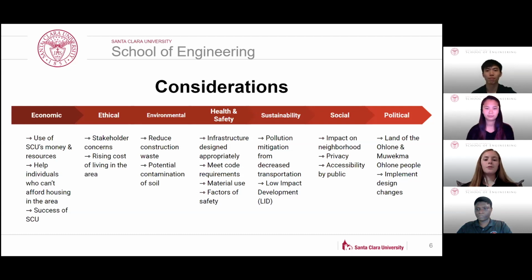The considerations for sustainability are to mitigate pollution from the decrease in transportation and to implement low-impact development on the site. Socially, our design has adjusted to satisfy the demands of maintained privacy of residents who live in the adjacent Encanto community and the desire to find use in the commercial space on the 1st floor. Politically, we have been sensitive to the land being indigenous to the Ohlone and the Muwekma Ohlone people in our construction schedule, like requesting an archaeological dig and adding native plants. Now we're going to delve into the design components we were each responsible for during this project. Spencer will start out with the structural scope.